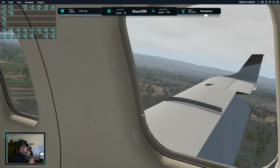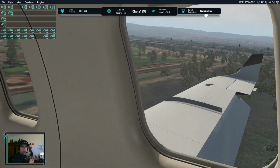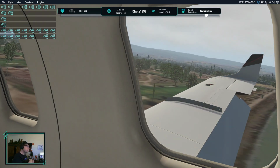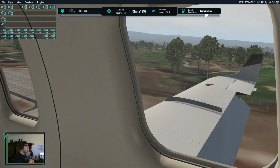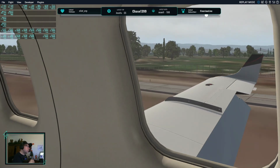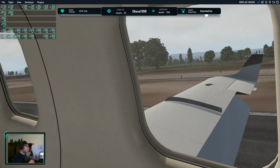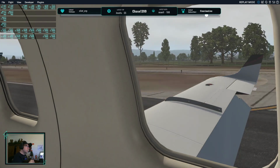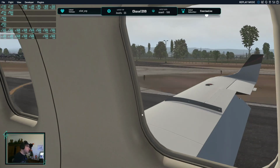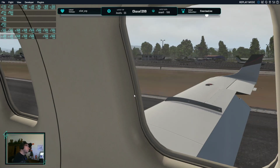File IFR in every cross-country flight. I've yet to get above 10,000. That's cool. I never thought of doing that. I guess I like flying higher because I can see more. I can see further. Yeah, I think I flared just in enough time to where I didn't damage anything, so it didn't look as bad from that perspective.